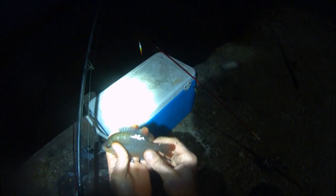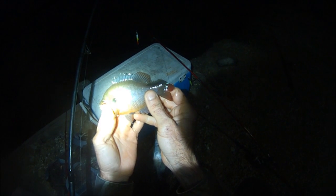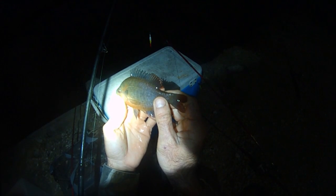Let me catch this fish real quick. There we go. I think that's a little gill. Get him closer to me. Some kind of sunfish. That's not a bluegill, right? I don't know. I'm really horrible about identifying sunfish. I ordered a fish identifying book to help me out, get better at identifying these. They all look the same to me, but this is not a bluegill, I don't believe. I think this is a red breast sunfish. I think. If I'm wrong, you'll tell me.